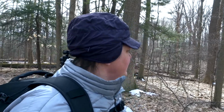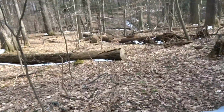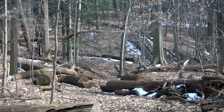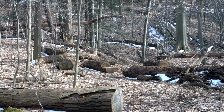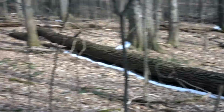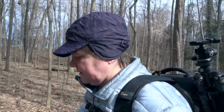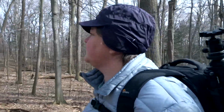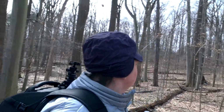This preserve is very well taken care of. The paths are clear. The trails are not hard. I think that back there was the hardest climb we had, those stairs. Finger broken. It's like those stairs and that hill. That was the hardest we've had. It's very pretty here. Very, very pretty.